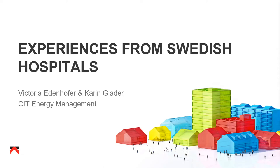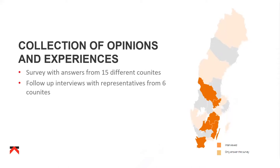To collect opinions and experiences about cooling systems in care facilities, a survey was carried out with answers from 15 different counties. And in order to further evaluate the use of cooling in Swedish hospitals, some of the respondents were contacted for an interview. In the map here of Sweden, you can see the distribution between survey answers and the interviews.